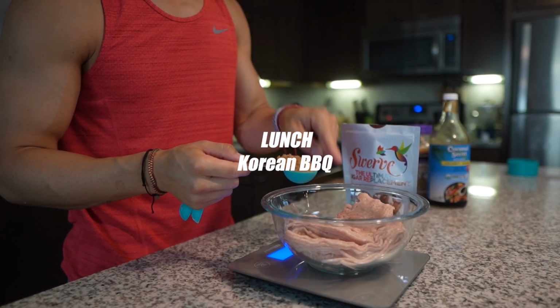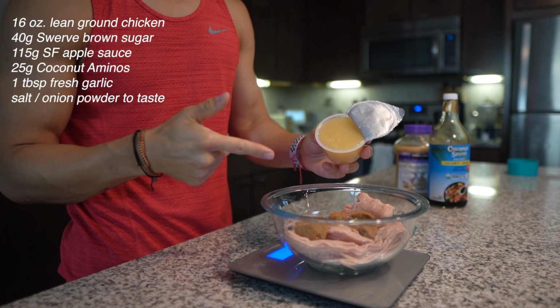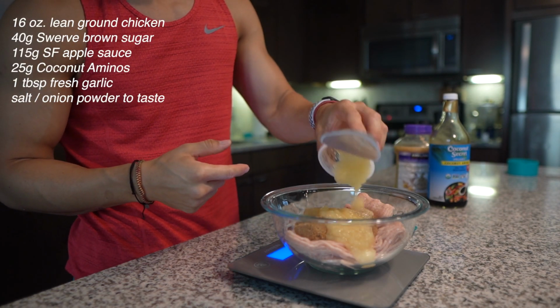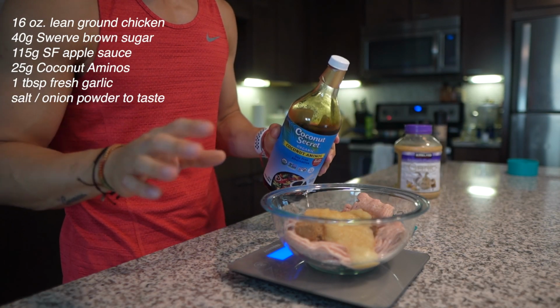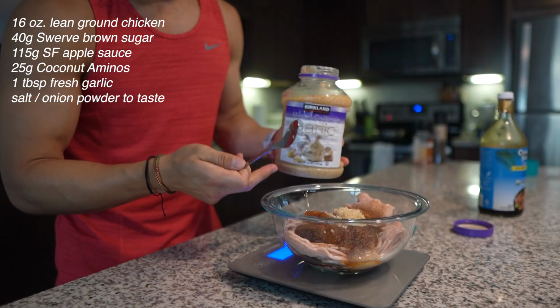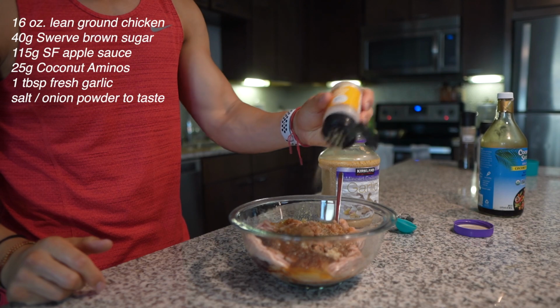So we've got 16 ounces of lean ground chicken along with 40 grams of a brown swerve. Then we've got 115 grams of an unsweetened applesauce. We're gonna go ahead and use about 25 to 30 grams of coconut aminos, but you can also use a light soy sauce. And then we're gonna go ahead and use about a tablespoon of garlic salt. Got a little bit of onion powder.